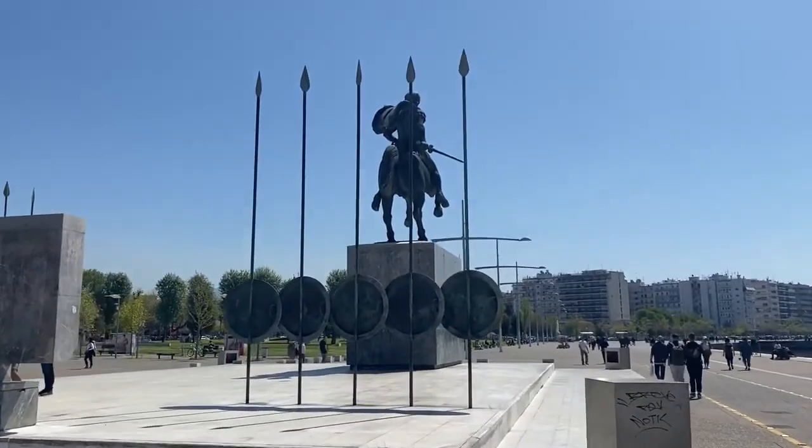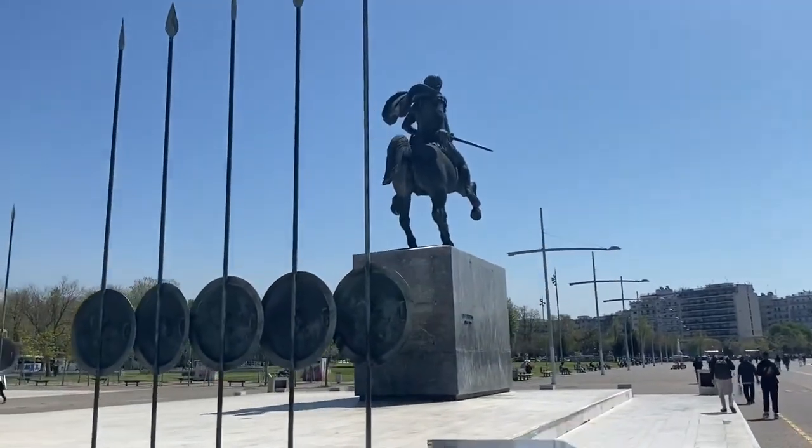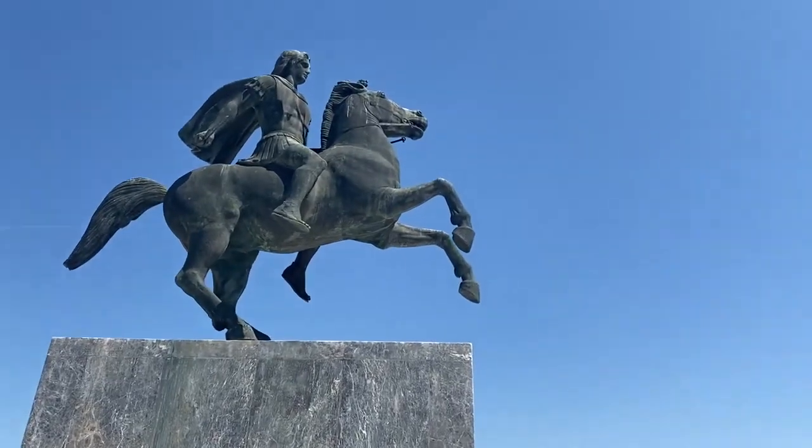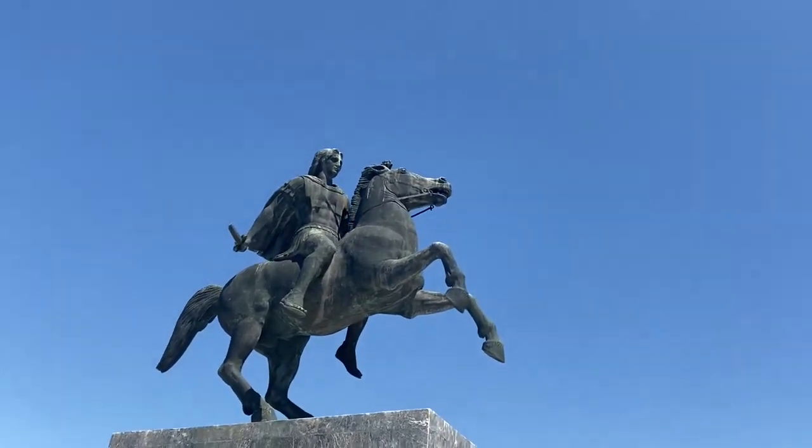Along the promenade beside Alexander are rows of sarissas, the long pikes introduced by Philip II of Macedon and used to great success by Alexander at the battles of Issus, the Granicus, and Gaugamela.